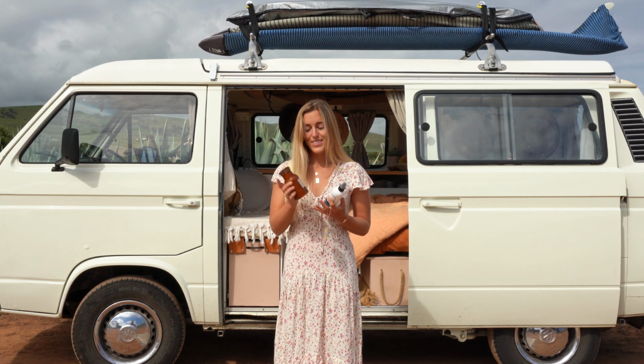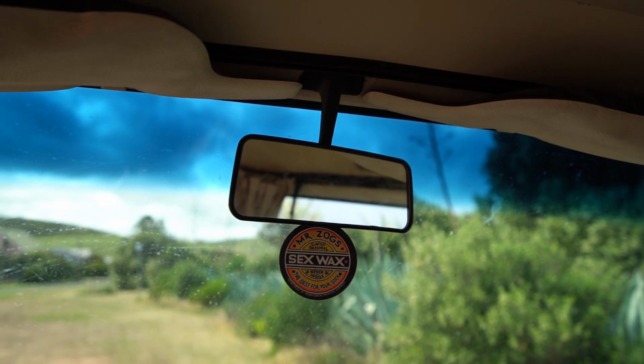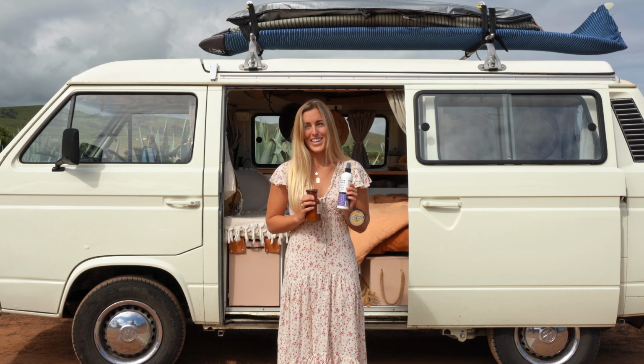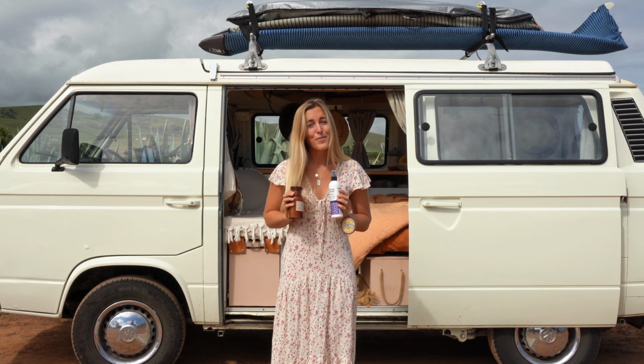So we have a big mix. We have a candle that we usually light at nighttime that makes Vance smell really nice. Obviously an air freshener that's just always going, as well as a fabric freshener, which we just spray around whenever we think Vance needs a little extra sprucing. Obviously these vary in price, but they're not that expensive and they're definitely worth it.